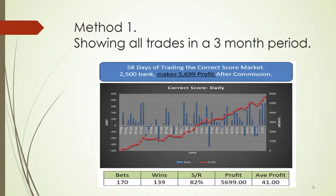That is only 58 days of trading Last Half Football, and we can see down there we've had 170 matches, 139 wins with a strike rate of 82%, and method 1 is in the correct score market, and we're averaging per winning match £41 on that one.